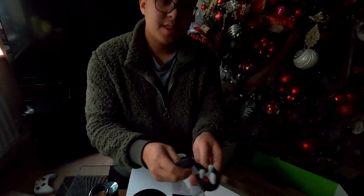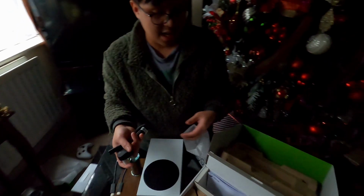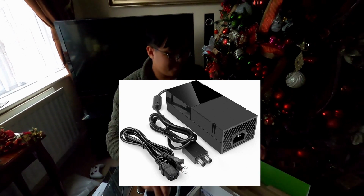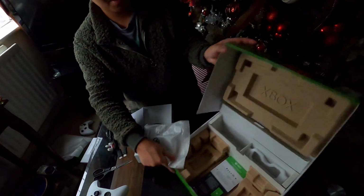And then I don't think there's any power adapter now, so that's good, because the previous Xbox had a very bulky power adapter with it, so it's a good upgrade. There's also an AA battery, just to tell you.